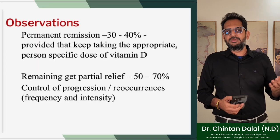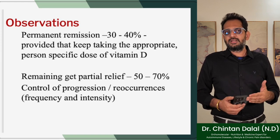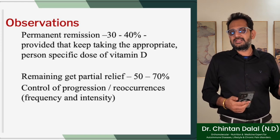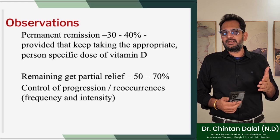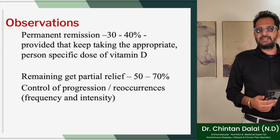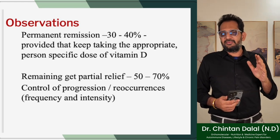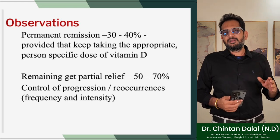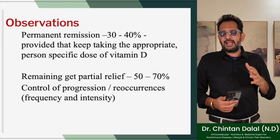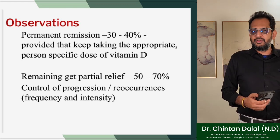These are the general observations while treating thousands of patients over the last few years, where permanent remission is achieved in as high as 30 to 40%, provided that they keep the appropriate, person-specific dosages of the vitamin. The remaining get partial relief, as high as 50 to 70%, but control of progression and recurrences is achieved, and the frequency and intensity are reduced considerably.